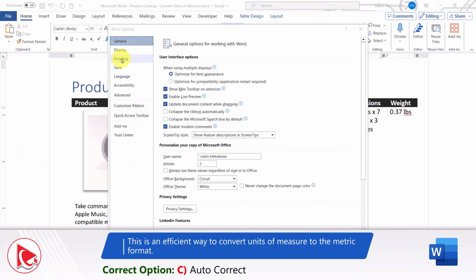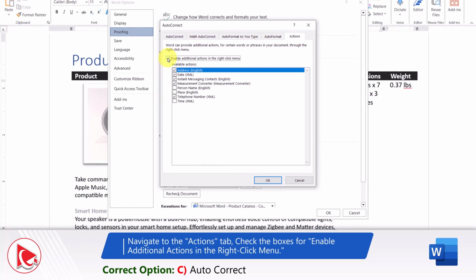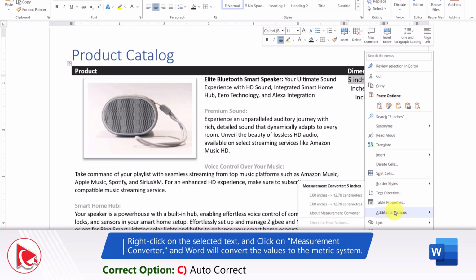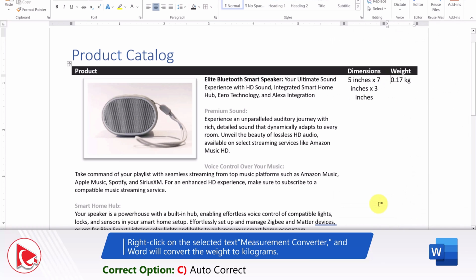To access Measurement Converter, you need to navigate to Word Options and then click on Proofing. Here you need to click on AutoCorrect Options and navigate to Actions. Once you click OK on all of these changes and then select the dimensions 5 inches, an additional menu item becomes available, which is represented by additional actions. So now you can convert 5 inches into 12.7 centimeters. Similar functionality becomes available on the weight category. You select 0.37 pounds, navigate to additional actions, and you can convert them to 0.17 kilograms.